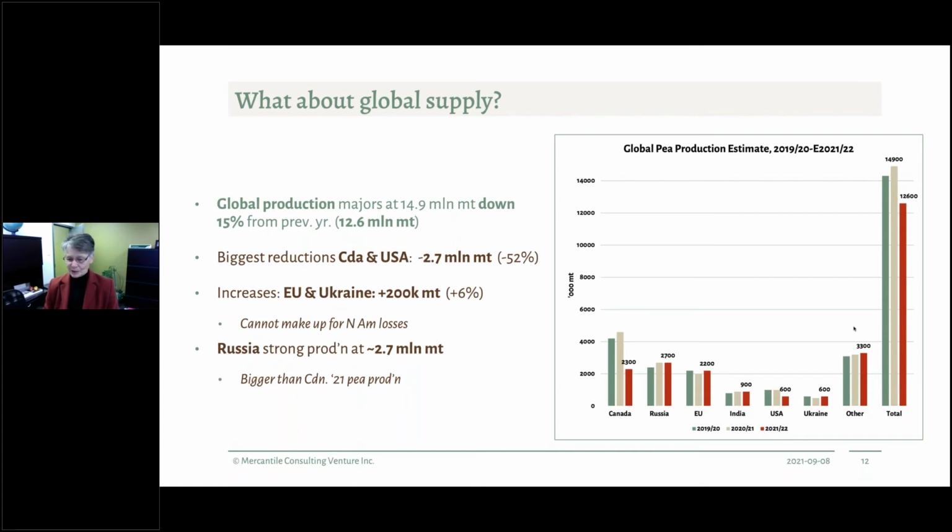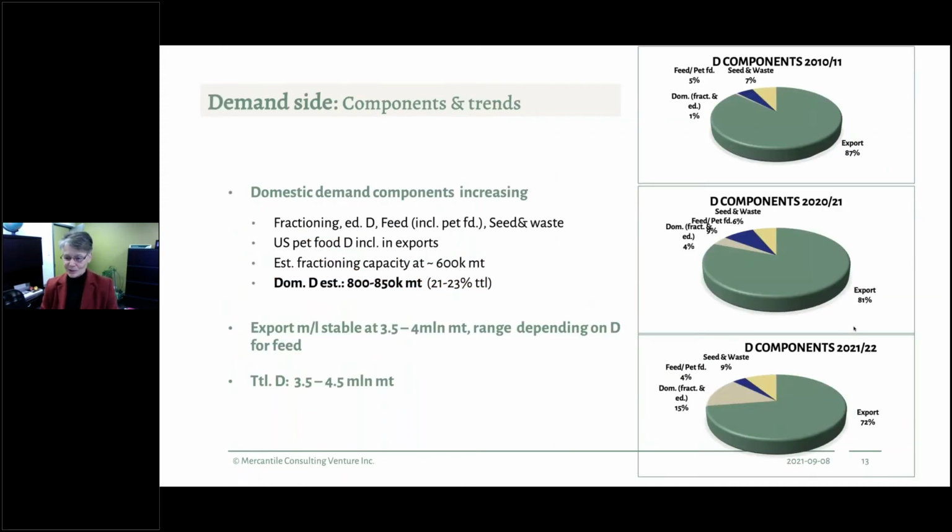And I would point out that this time, for the first time that I've ever looked at, the Russian production, rather, has been bigger than the Canadian production in 2021. And that's slightly frightening, actually, when we think about some of the destinations and the shipping possibilities from the Black Sea area to some of the destinations.